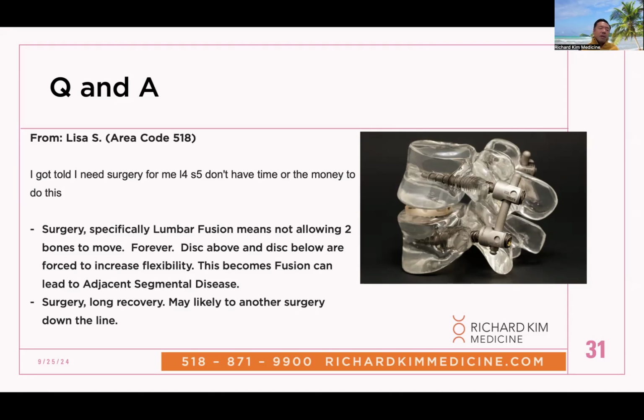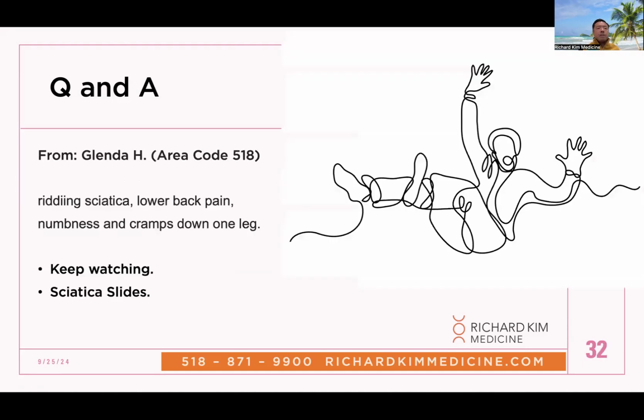So surgery, for Lisa, in your case, we understand can lead to a long recovery and take you out of work for quite a while. And on top of which may lead to another surgery down the line. The recovery for our process is significantly shorter, significantly quicker than surgery, and back to work, I would generally say somewhere around 2 weeks' time.